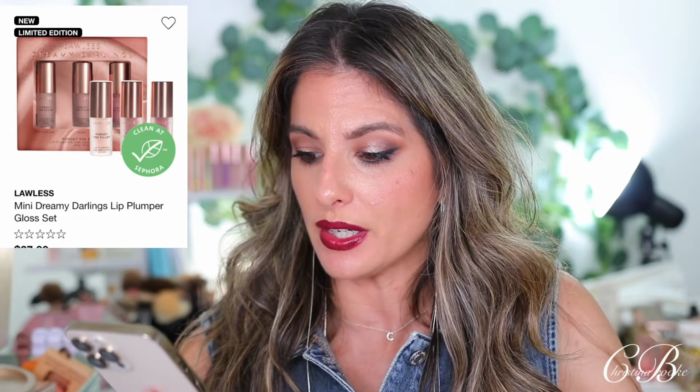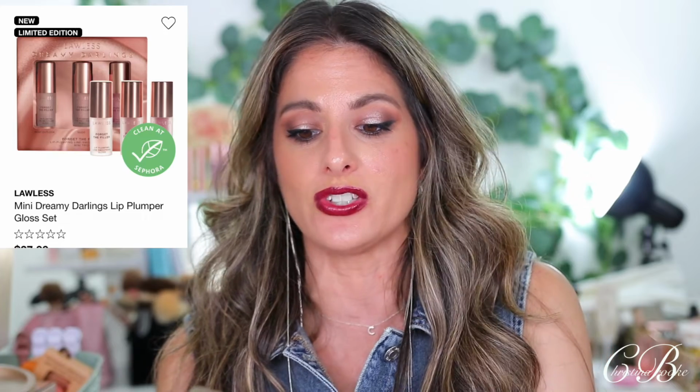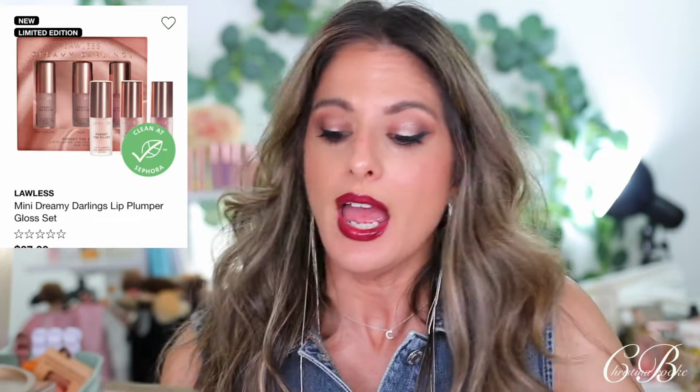Ooh, best one, Lawless Forget the Filler. Love this product. It's $27, you get 3 minis. I love this. I actually have purchased this before. Not last year, I think it was the year before. I got this as a set during the holidays event, same thing, and I loved it.